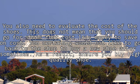You also need to evaluate the cost of the shoes. This does not mean that you should go for shoes that cost less money to save on cost. You certainly would not like to go back to the shop to buy a new shoe after some time. As a result, ensure you buy a high quality shoe.